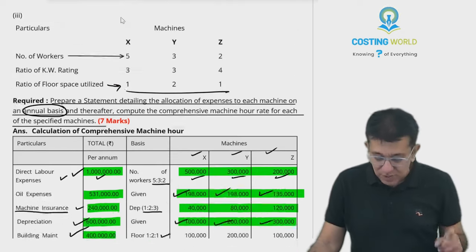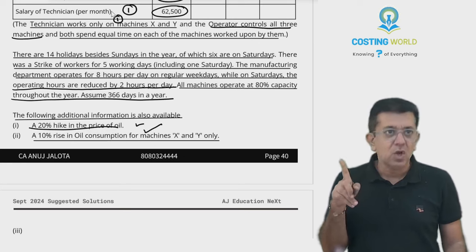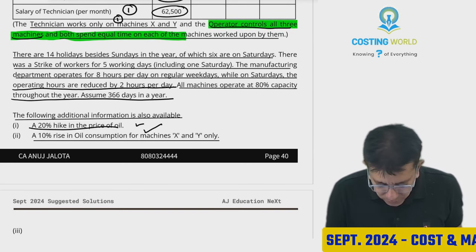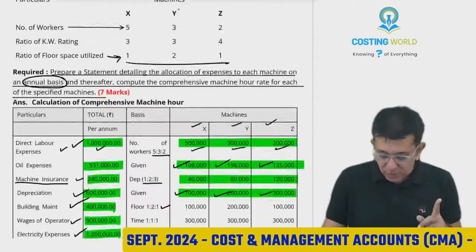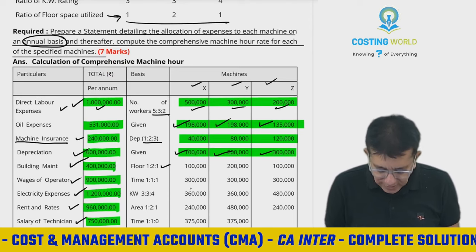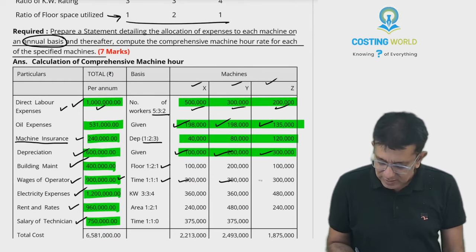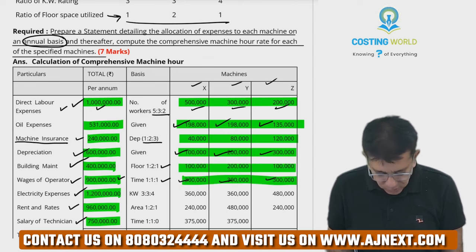Then wages of the operator. Beta, there was some adjustment for wages of the operator. If you see, there is one operator for all the three machines. See over here, the operator controls all the three machines and spends equal time on the machines worked on by them. So there is one operator for all the three machines. He's spending equal time, so in that case, it will get divided equally. So for machine operator, 9 lakh rupees was the cost, 3 lakhs, 3 lakhs, 3 lakhs. So this thing is also done.